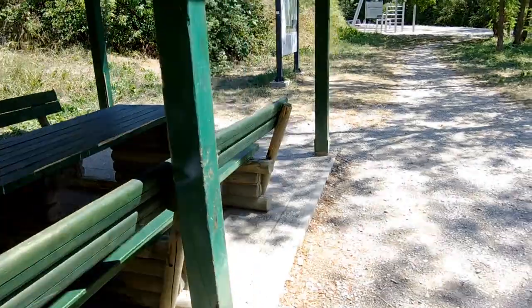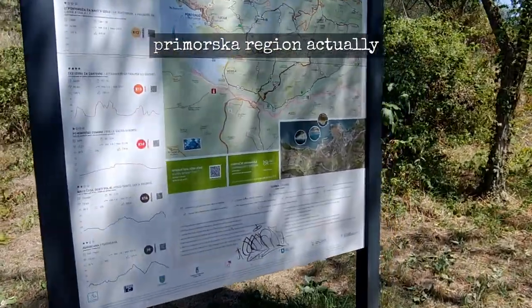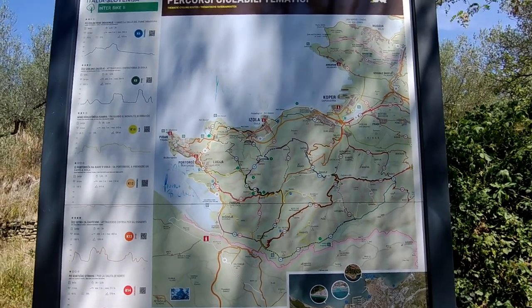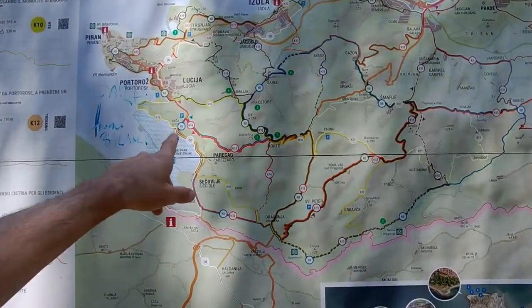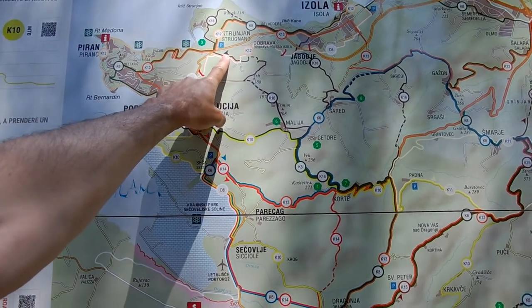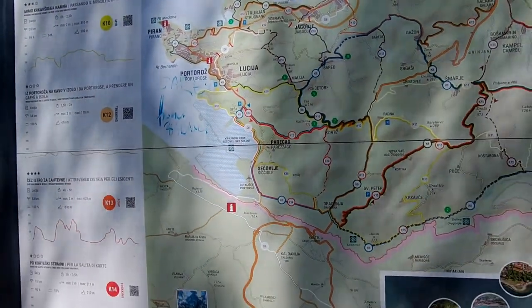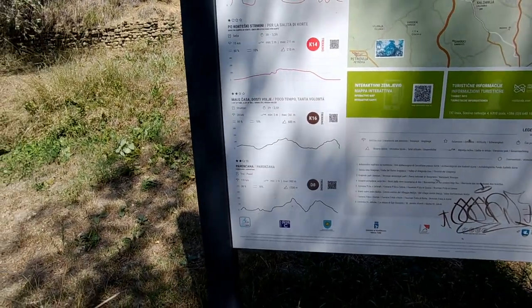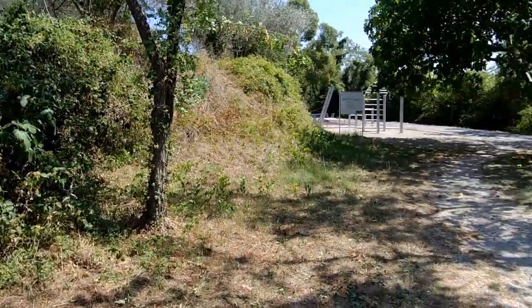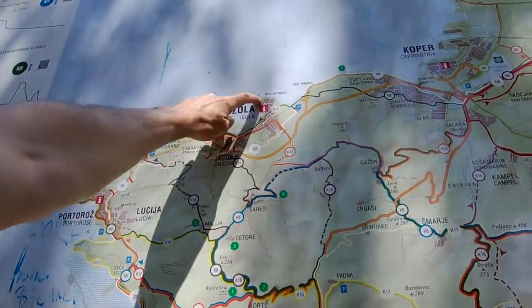And now we go to the big panel, which shows Slovenian bike paths. Nice big panel. We are, I believe, here, and we are on the D8 path. This is D8 path, and this is the international European bike path. Nevertheless, we are on the Parenzana. This is actually, I was informed, a railway track.